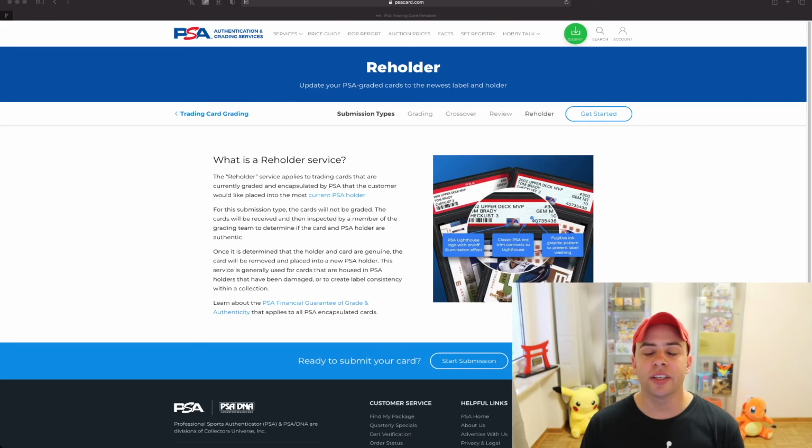But it's also for consistency, because say you have a bunch of vintage cards in your collection, some old cards may carry the old PSA label and you want to have the new label across your entire collection for consistency, you can have them sent in and re-encapsulated to have the consistency with the most up-to-date PSA label.